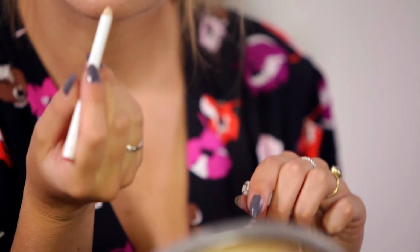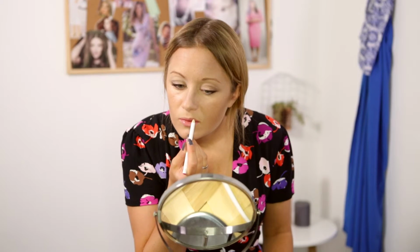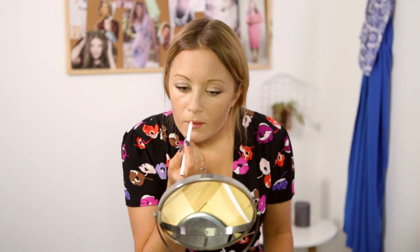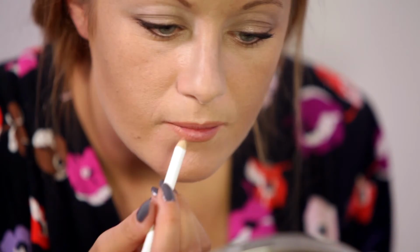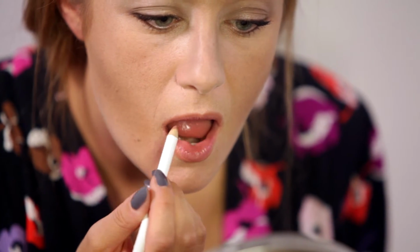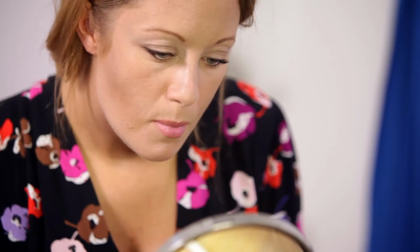Finally, I apply my lipstick. I would avoid a bright colour as you'll be reapplying it all day, and there's a good chance you'll smudge it on the bride's cheek at some point. I always line my lips first. I use a nude liner to match my lipstick and give my lips a little more definition. I then finish off with a nude lipstick. Pick one that matches your skin tone and never go too pale.